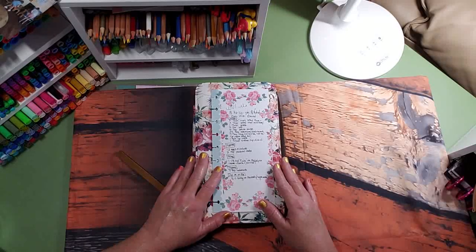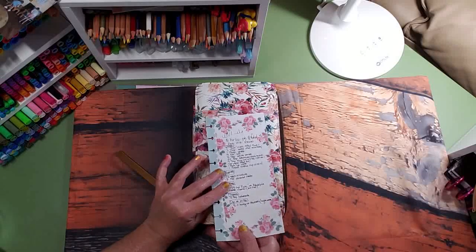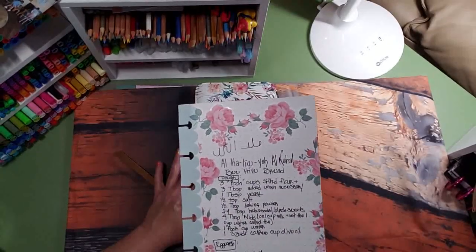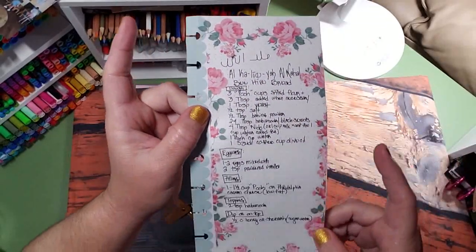So let's break this down and read the recipe. And yes, that is Arabic handwriting. I am very multi-talented. Focus, sweetie. There you go. So, there you have it.